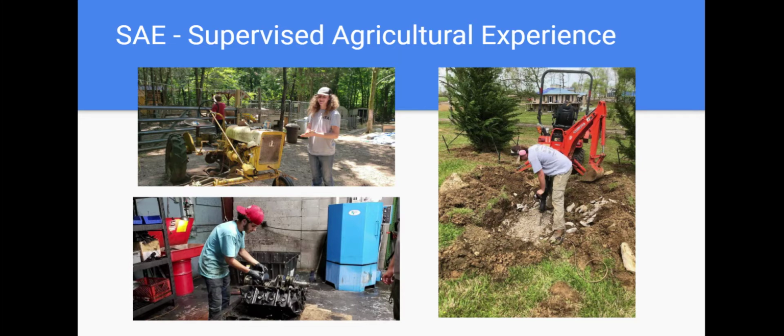SAEs can be simply taking care of your dog. It can be taking care of a garden in your backyard, mowing your lawn. And then as you grow and expand in our agricultural program, it might develop into a landscaping business, tractor restoration, engine repair, working for a shop. So what you see here is a student who has a variety of animals that he and his family care for as his SAE. And then he's even working to restore the tractor that you see there.